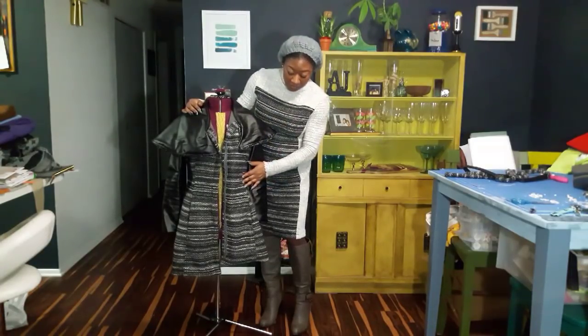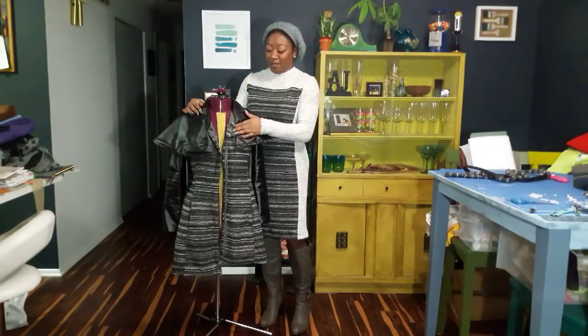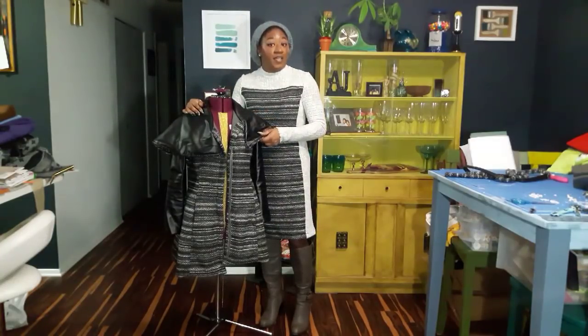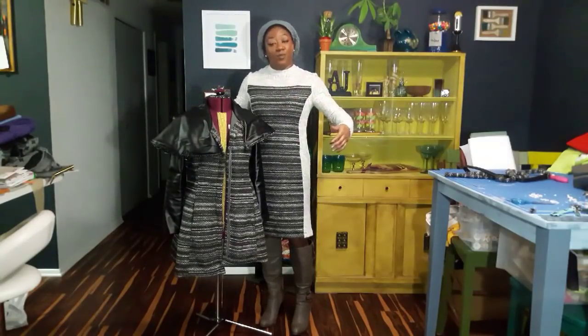And you don't have to do it this long. You can do it in a shorter version. And of course, if you do want it longer, you can always extend it and make it longer. But yeah, so this is a coat done with a sweater knit. I don't know if I would want to do that again, because this fabric has a lot of give and stretch to it, which makes it feel a little bit bigger on me than I wanted it to.